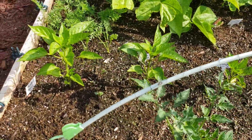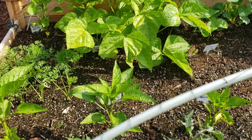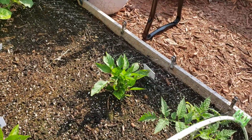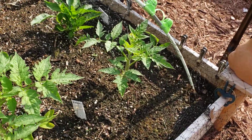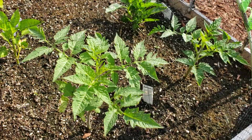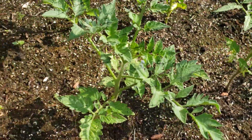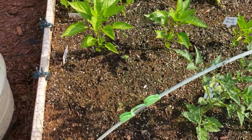Most of these are purple bells, so that's a purple bell, purple bell, purple bell, and that's a green bell. And then we have our aroma. Remember when these were all yellow? I just believed that it was going to get better, and it did. They're looking good, nice and strong now. And this is my early girl, also looking very strong.